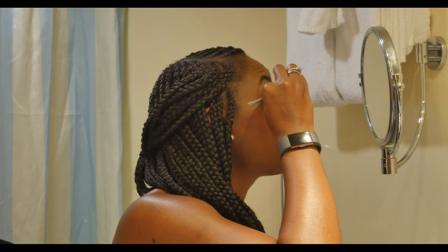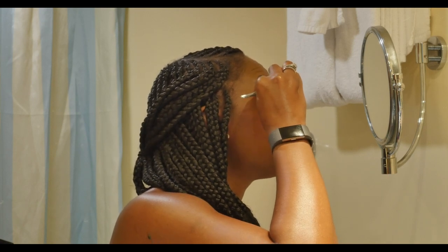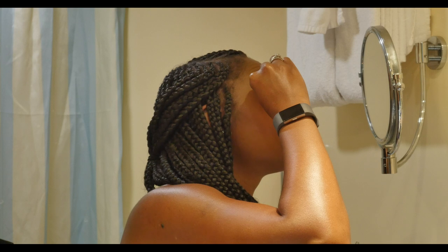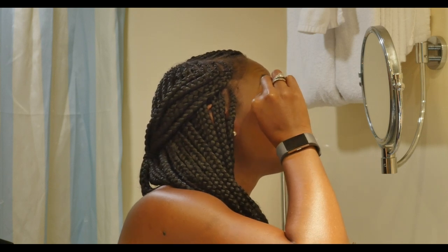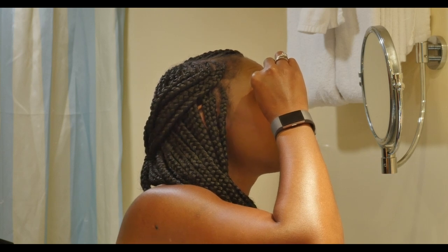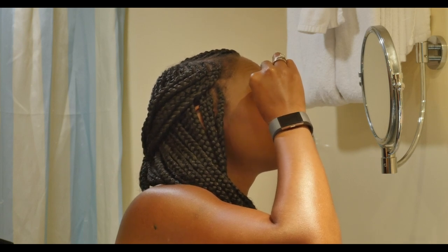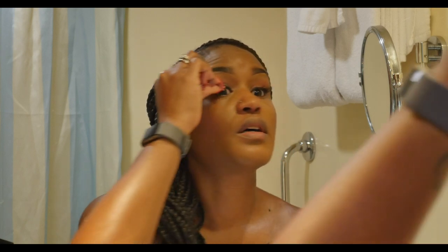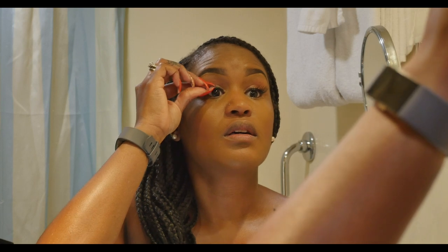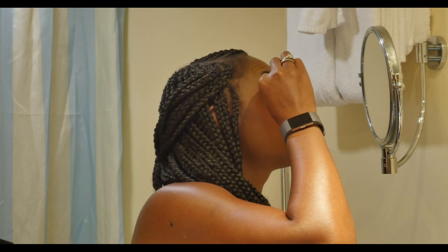Again, get directly on that lash line as close as you can. You want to hold it down for a little bit so it holds down really good. Especially that inner corner. My inner corner always wants to come up. So I'm holding on to that inner corner for dear life, y'all. Go nowhere. No act up today.